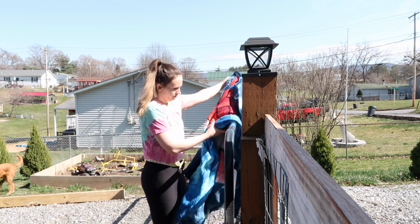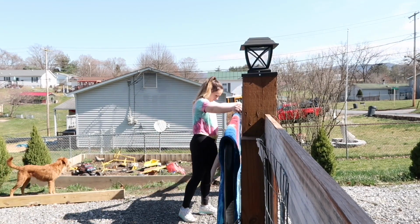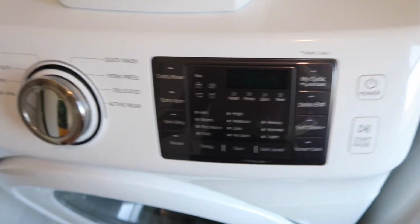And of course, having laundry going in the background always helps you feel more accomplished. And we're gonna hang these outside and let them get some fresh air, just running on through them fibers and making it smell all fresh and clean.